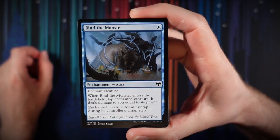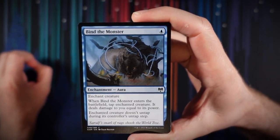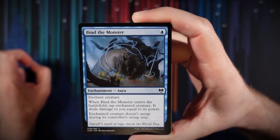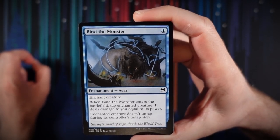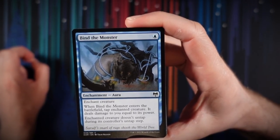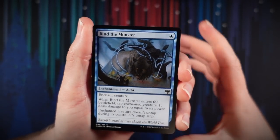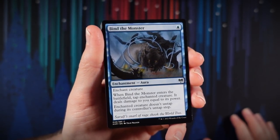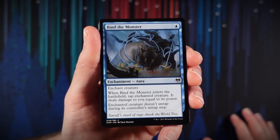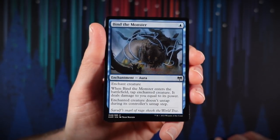Bind the Monster. One blue mana enchantment. Enchant creature. When Bind the Monster enters the battlefield, tap enchanted creature. It deals damage to you equal to its power. Enchanted creature doesn't untap during its controller's untap step. Okay, alright. So it's like a permatap kind of thing, but you do take damage from that creature.